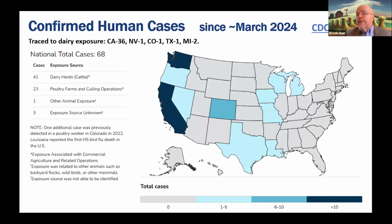Okay, here's the map of confirmed human cases. Everybody wants to know about human cases and wants to talk about it. We are not going to talk about human cases, anything other than what's on this slide, just to whet everybody's curiosity. Today, there are nationally 68 human cases. Here is the breakdown of the source of the exposure: 41 dairy herd is the source, 23 is poultry farms and various poultry culling operations, there's one other animal exposure, which I forget what it was, I think it's backyard flocks or wild birds, and then there are 3 that are just unknown.